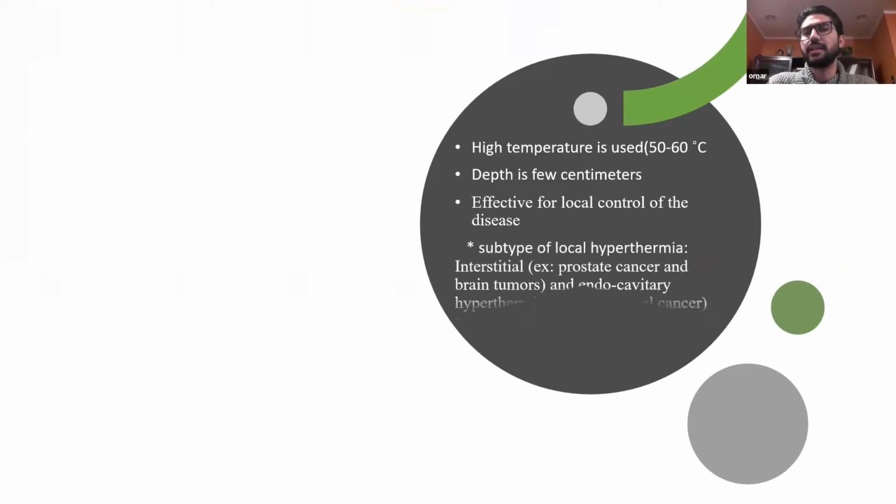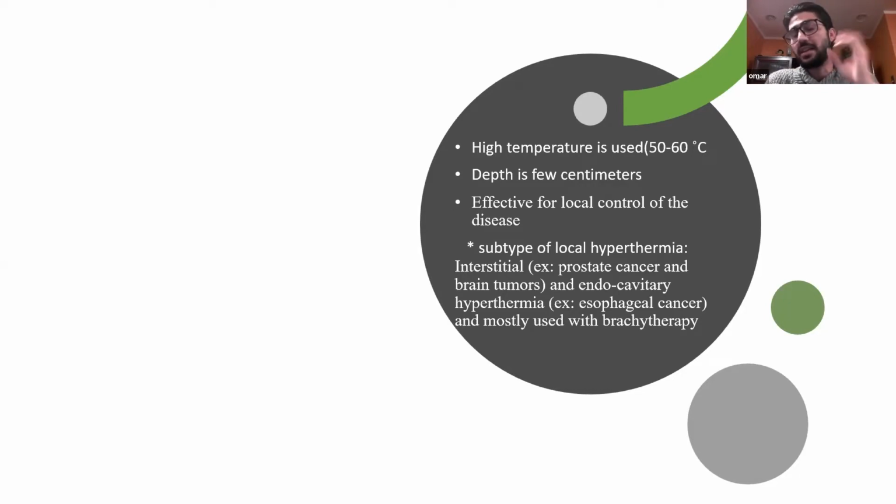In interstitial and intracavitary hyperthermia, a small device is placed inside the human body that emits a specific radiation that generates heat. In the interstitial type, the device is implanted in some areas, like prostate cancer, and it may be used in brain tumors. In the endocavitary approach, it's used for any hollow organ, for example, in esophageal cancer. This method is mostly used with brachytherapy, which is a form of radiotherapy in which the source of radiation is put inside the body.